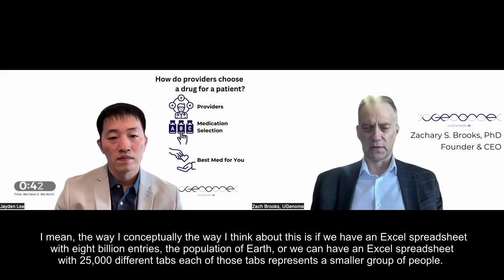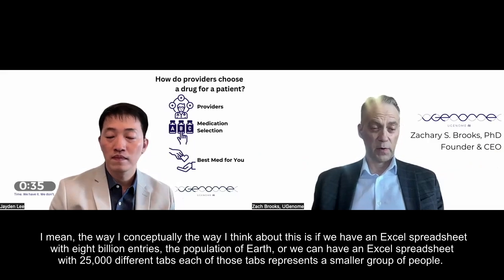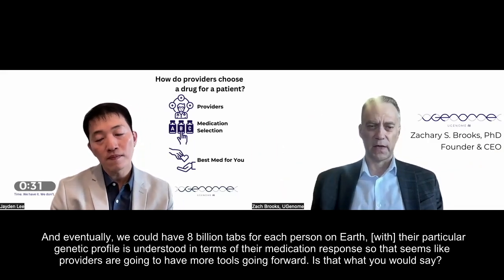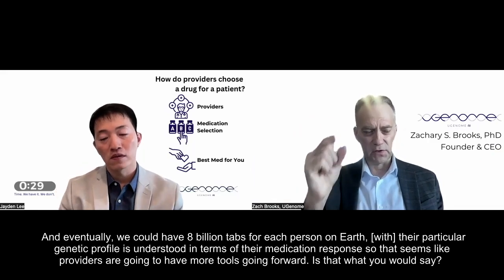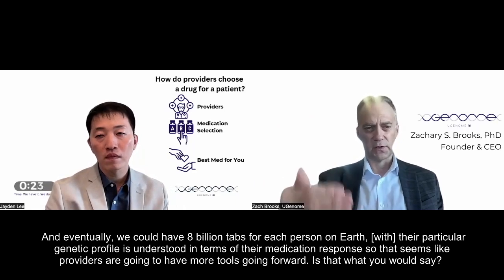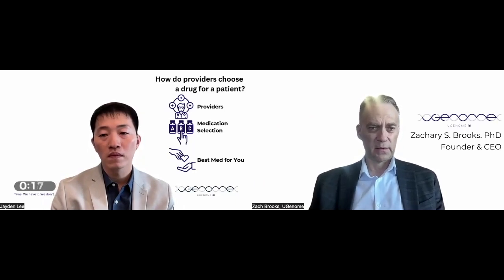I mean, conceptually, the way I think about this is if we have an Excel spreadsheet with 8 billion entries, the population of Earth, or we can have an Excel spreadsheet with like 25,000 different tabs, and each of those tabs represents a smaller group of people. And eventually we could have 8 billion tabs for each person on Earth, their particular genetic profiles understood in terms of their medication response. So it seems like providers are going to have more tools going forward. Is that what you would say?